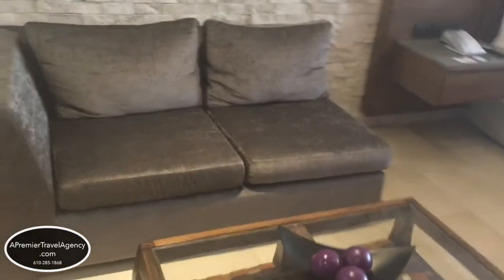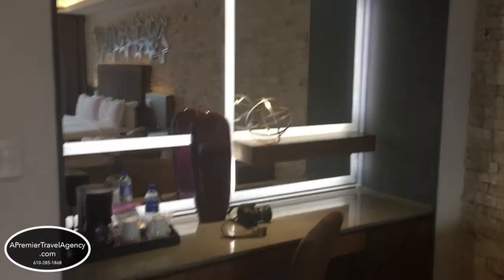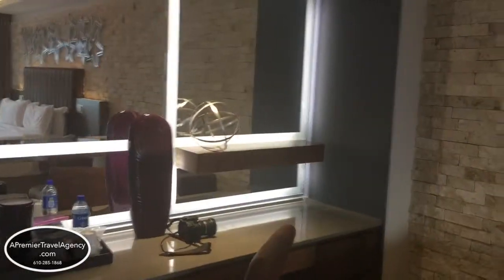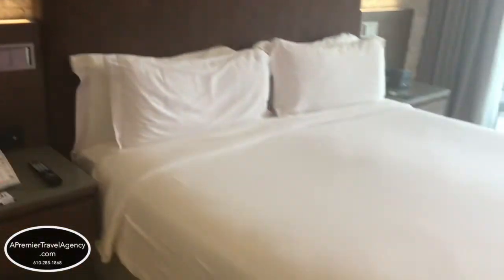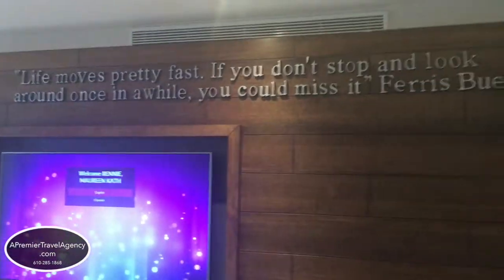The room has a sitting chair here, couch here, with a chair, beautiful mirrors, coffee maker there for you, plenty of desk space, drawer space here, nice king size bed, and your TV. And all the rooms have nice little sinks here.